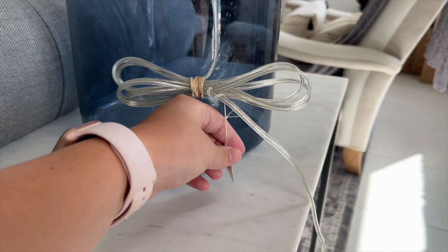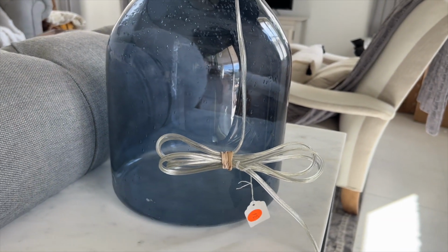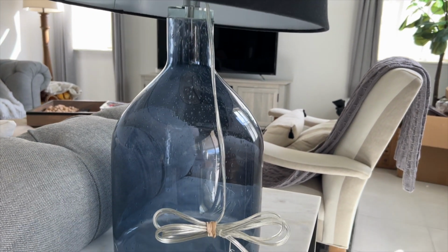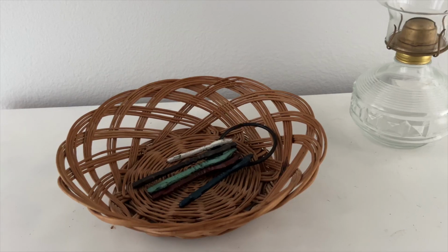So for example, this lamp was an additional half off. It was $12, it ended up being $6. Few minor dings, could definitely use a new lampshade. It's a little bit screwed up, but great base, super big, and I think it'll clean up really nice.